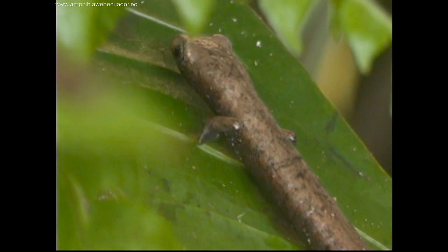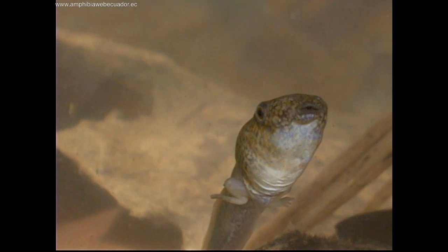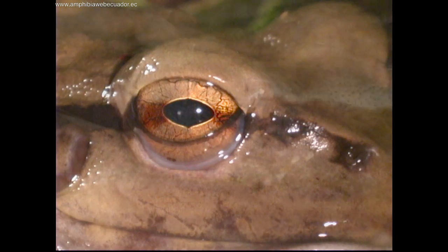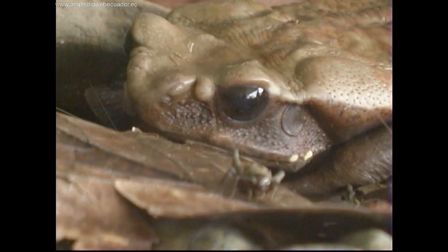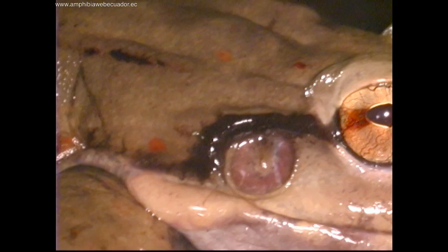This is a salamander, similar to the first primitive amphibians that appeared on Earth. Amphibians were the first animals with bones, or vertebrates, that left the water and started to live on dry land. The first amphibians are the ancestors of all vertebrates that exist or have existed on Earth. Just think that we human beings are also descended from them.